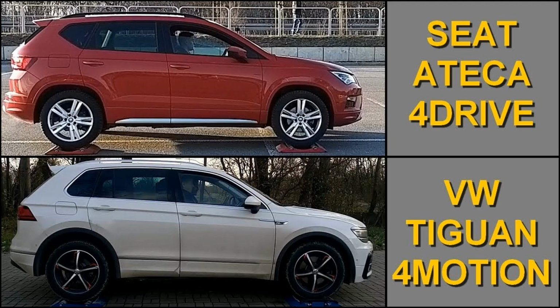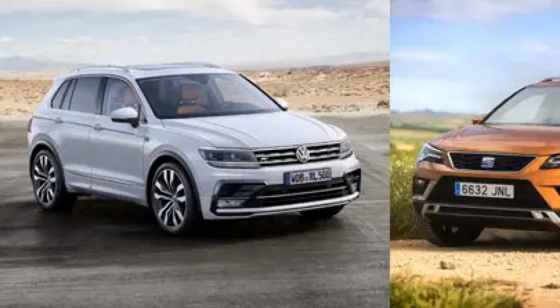A price difference virtually insurmountable, and that can determine the outcome of this comparison. Note that prices are constantly changing, so we invite you to consult our price section updated and revised daily. Since this is such a close comparison, the details end up tipping the balance to one side or the other. In this case, the selling price has determined that the absolute winner is the SEAT Ateca.